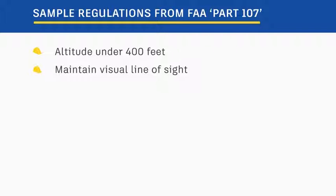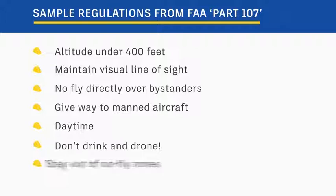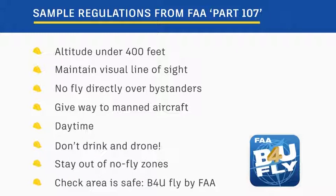As an operator, ensure you maintain a visual line of sight. Do not fly the drone directly over any non-participants or bystanders. Give way to manned aircraft. Fly in the daytime. Similar to driving any other vehicle, don't consume alcohol and fly. Don't drink and drone. Be sure to stay away from no-fly zones, including, but not limited to, airports and emergency response areas. To assist, the FAA has a great mobile application to help you check that the area you're planning to fly in is safe. It's called Before You Fly, and it's by the FAA.